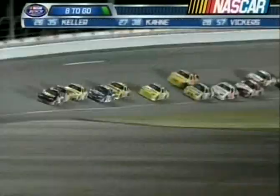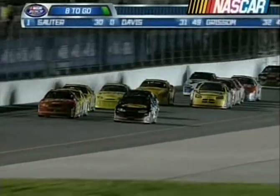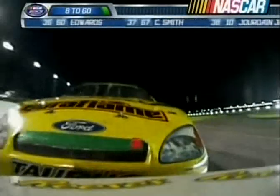Man, Kevin's got a run. And the two looking inside. There he is. Harvick had a good run, and Biffle goes with him. They all go with him. But the 2 car. And Harvick is in front. On board with Harvick.